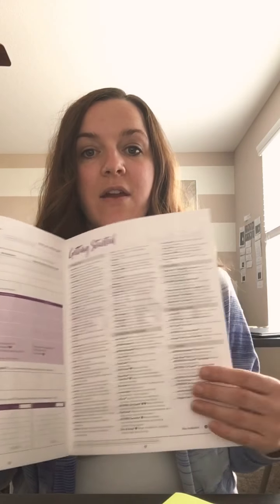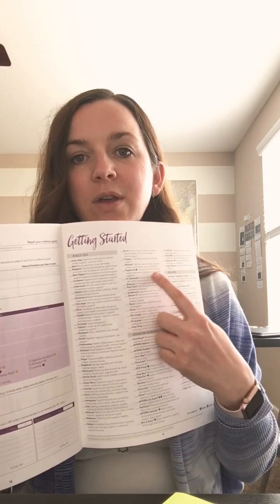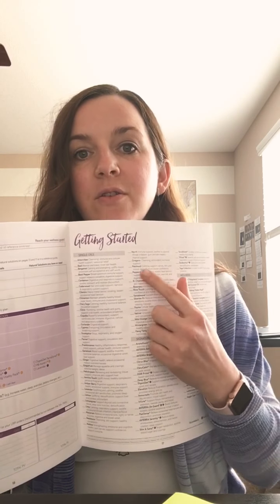You can make easy switches, healthier switches. So this has that in there, and then it also has a list of all of doTERRA's products. A lot of people pull this out, put it with their oils, and it's kind of like a wish list of what they want to eventually get. And then each of the products has a quick description of their main uses, but they can be used for so many.